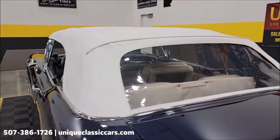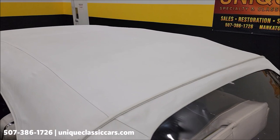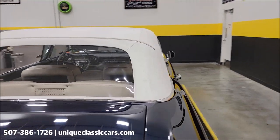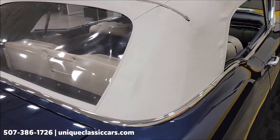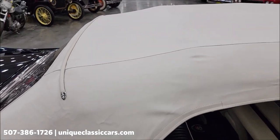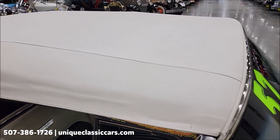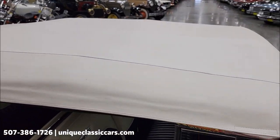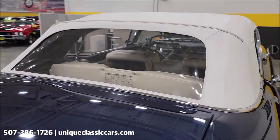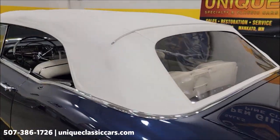Rear window nice and clear. Top is like new condition, free of rips, tears, holes. It is up to the condition of the rest of this car. Just wanted you to be able to see it on the video also. And again, power top works flawlessly. Just what you'd expect.